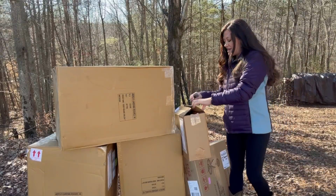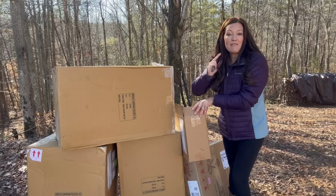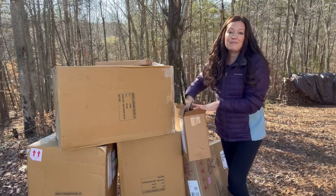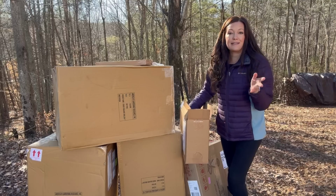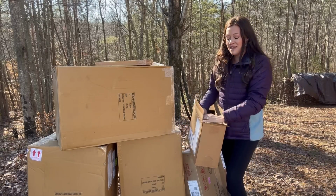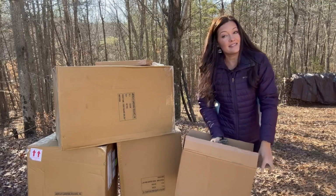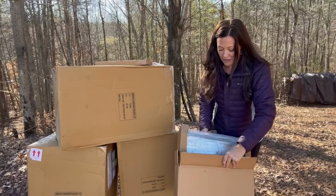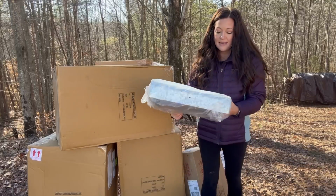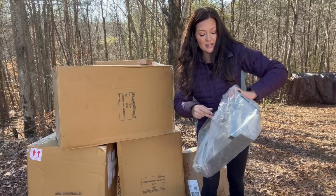So the first one that I have, this is from Gardener Supply, and this is something that I have been wanting for a while, because I don't know if you're like me, but I leave tools and all kinds of little things, seed packets, out in the garden all the time, and my husband gets so upset that I leave it all out there. But it's a lot to carry it all the way over here to the shed where it needs to go.